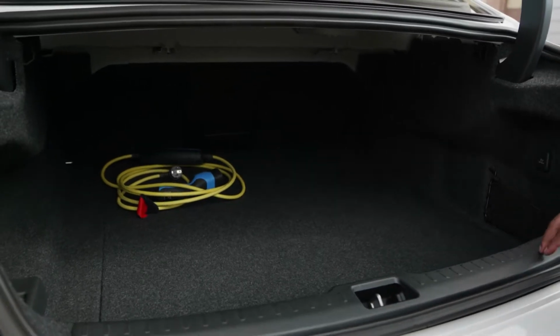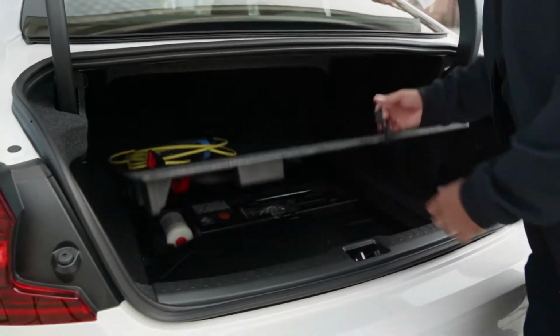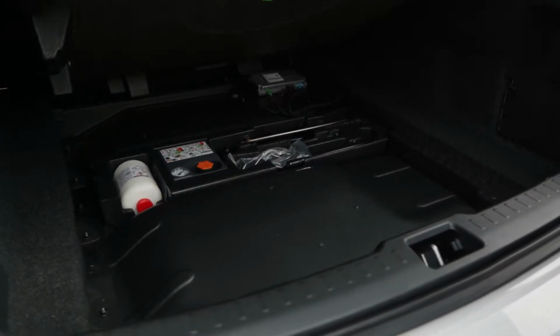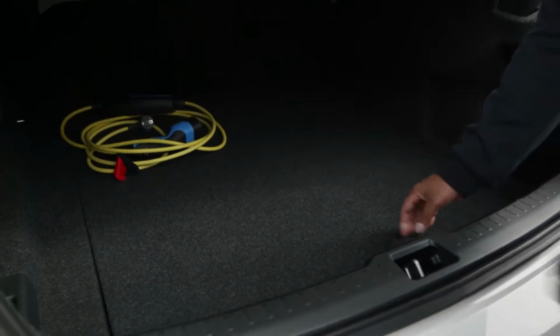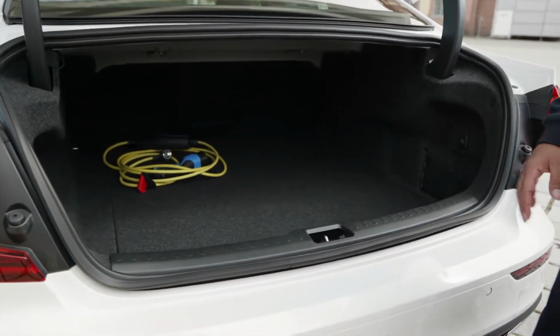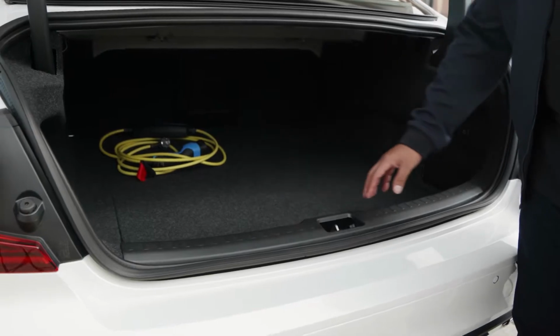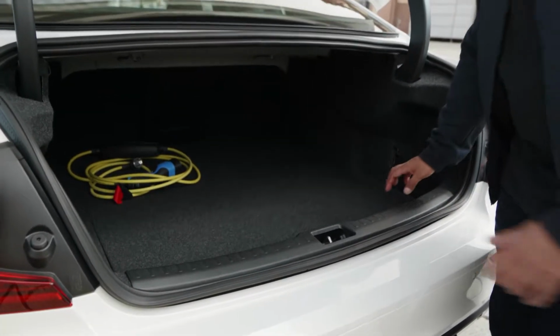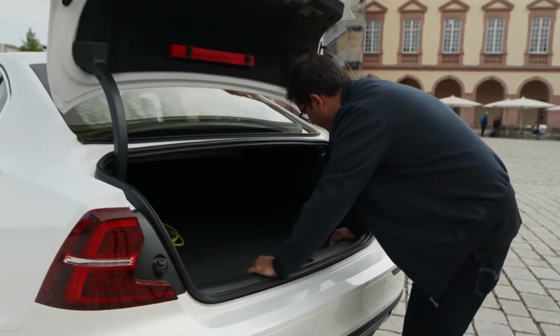So with the T8, because it's a plug-in hybrid, first off, you can see that there's quite a lot of space that we lose out here in the back. Therefore, the luggage space is about 392 liters. But if you have the T4 or the T5, there's a little bit more room in the bottom and you get 442 liters. So it is a very rectangular, usable area.